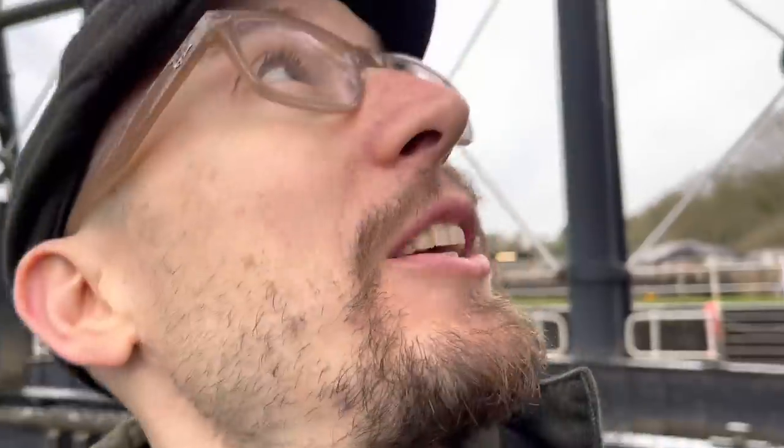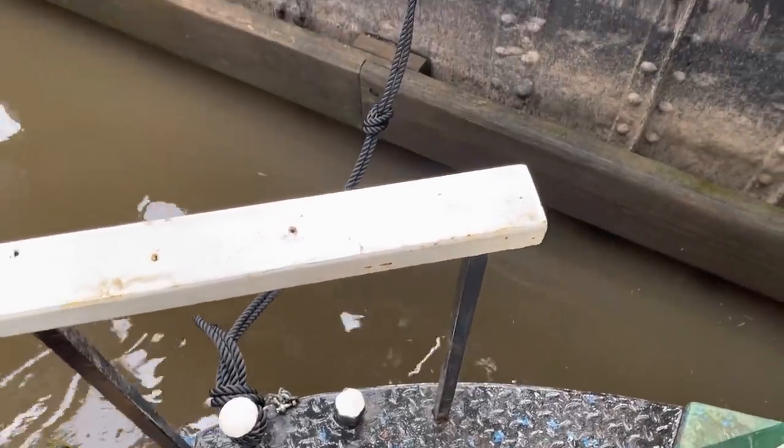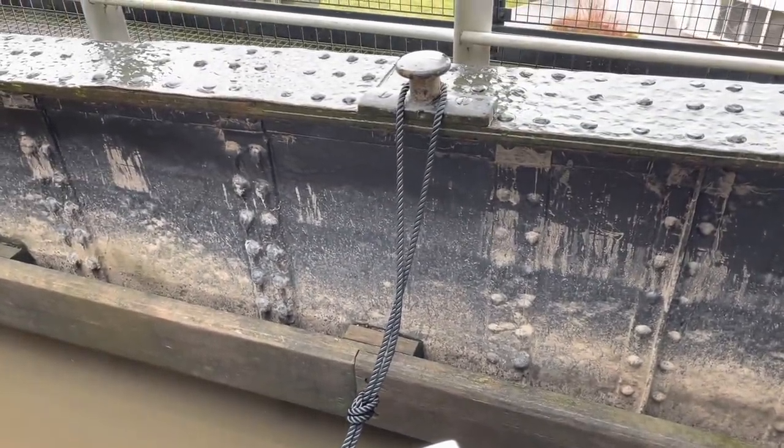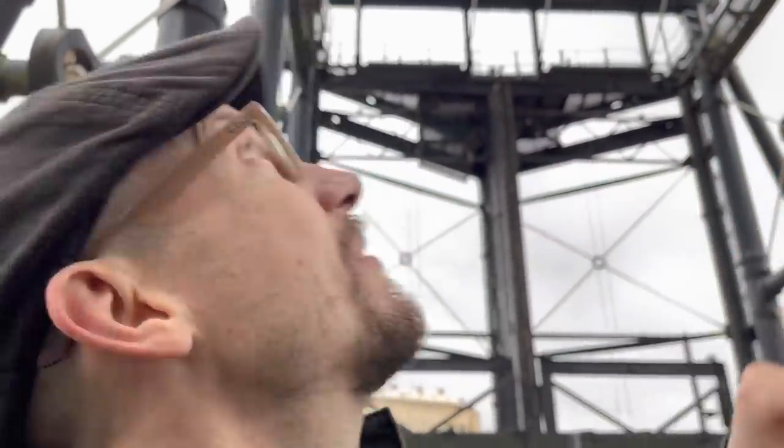Because what's doing the actual power? The heavy lifting is the tower at the top there, apparently. And that just winches up and down. It's all hydraulic, electric, hydraulic. And there are some cogs you can see, huge mechanisms on top of the structure here. But that's all just for effect. It's, you know, just to preserve the original look.